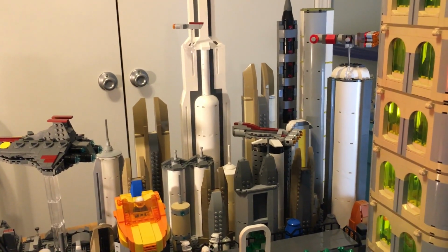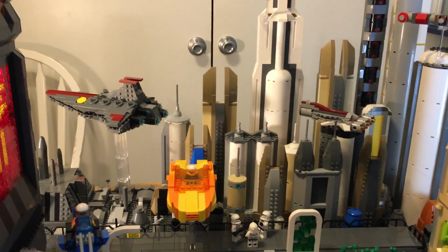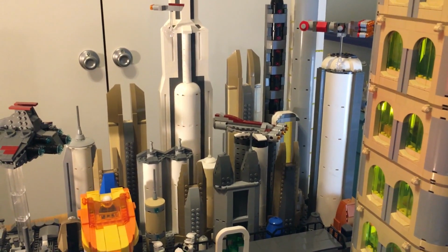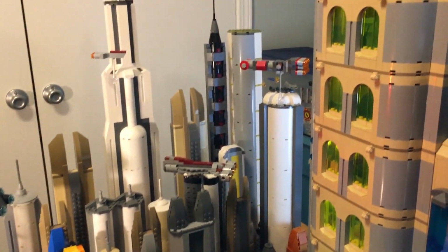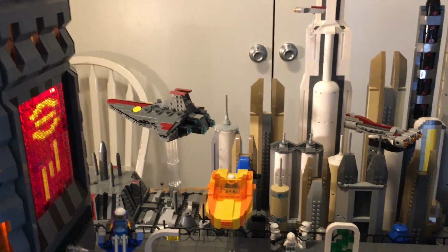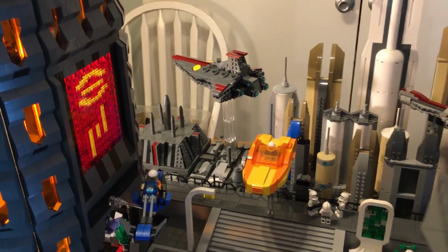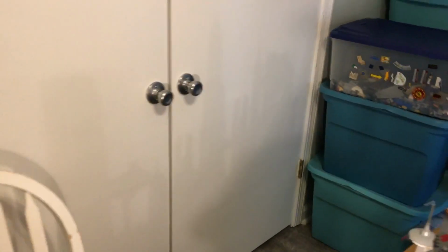I wanted to have ships at varying proximity to the plaza. Obviously, that Republic frigate right there is fairly close to the plaza. It's not too far away. The buildings are much further off. The frigates are rather small. The CR-90 Corvette is over there. The Venator is in scale with the Jedi Temple over there. Let's go and take a look at that over here.